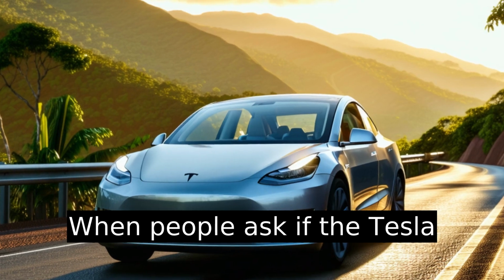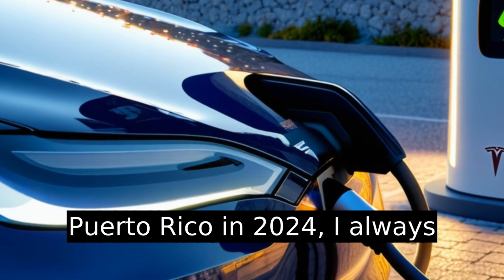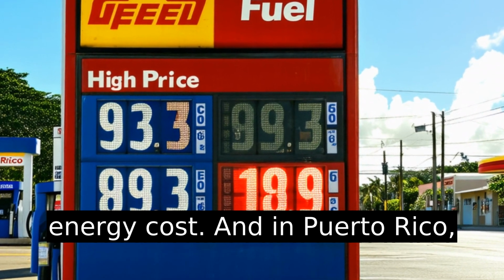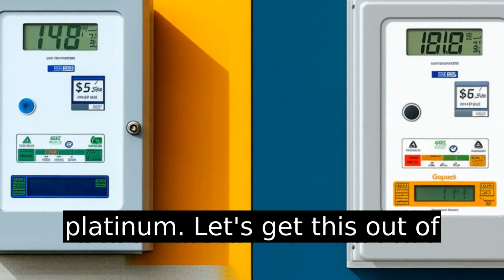When people ask if the Tesla Model 3 is worth buying in Puerto Rico in 2024, I always say this: you have to weigh two things: road practicality and energy cost. And in Puerto Rico, electricity is gold, gasoline is platinum. Let's get this out of the way.